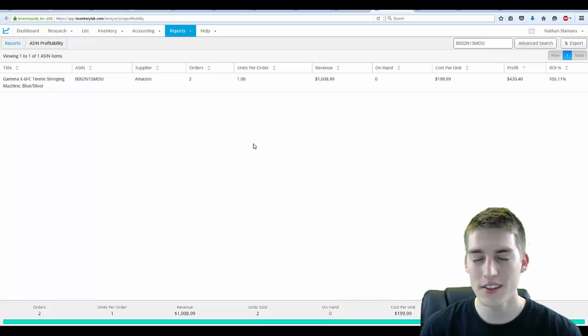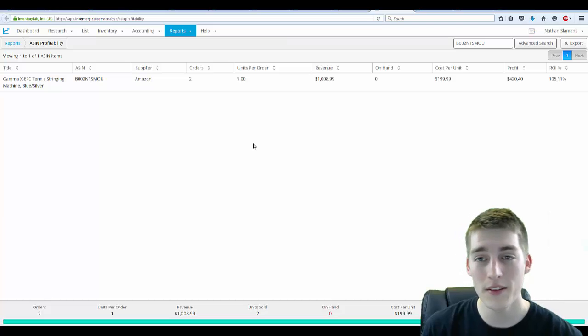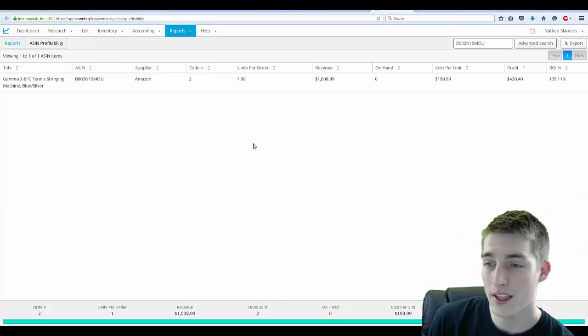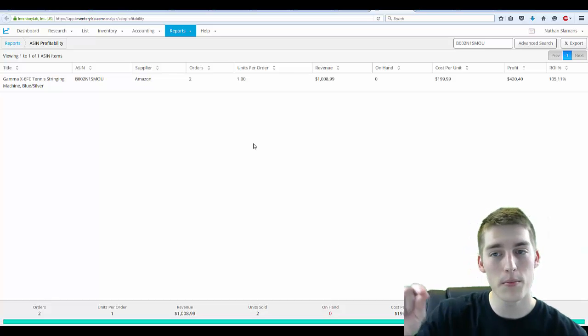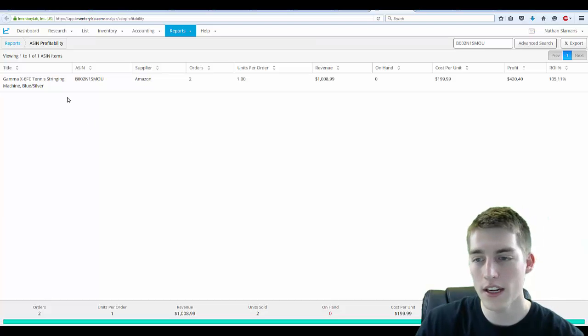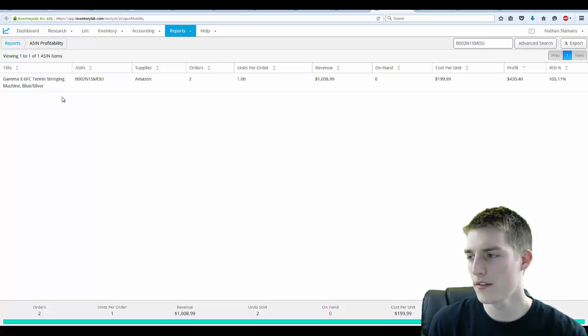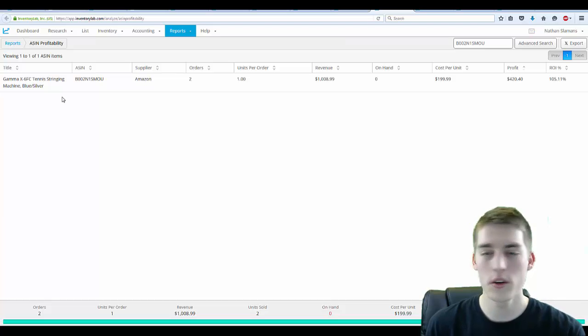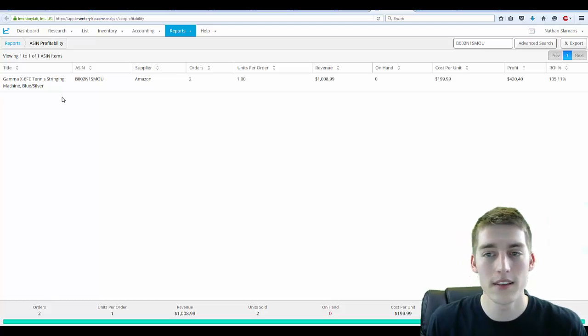Here's a different look, same concept. Another Amazon flip. I know I've done a lot of these. Amazon flips can be real good. Basically, I was looking on Keepa.com and I saw a big price drop. On Keepa, it showed that this Gamma tennis stringer machine that normally sold for, I think, $500 was selling for only $200. And I was like, why is this so cheap? I decided to purchase it.